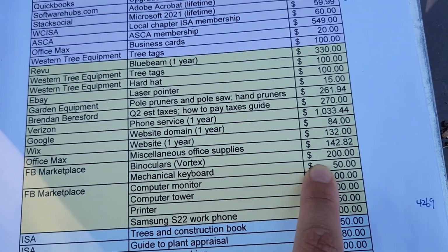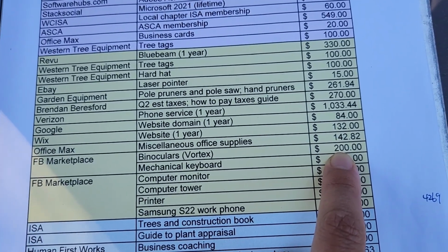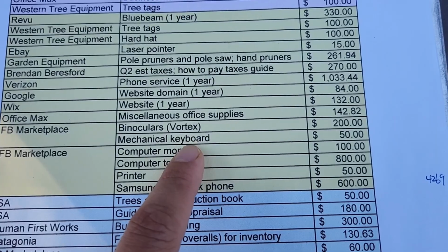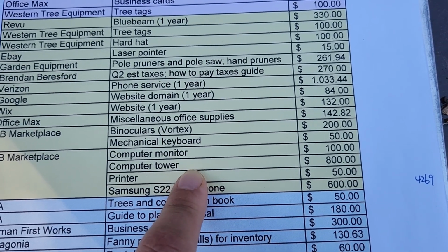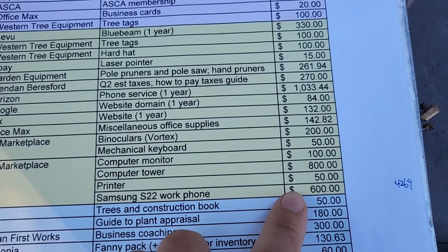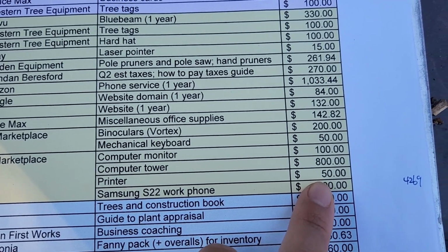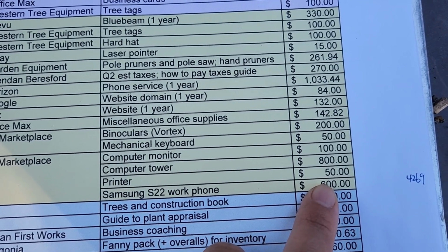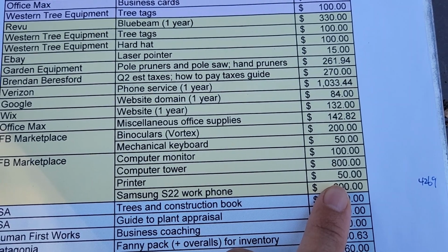Binoculars, I got some fancy ones from Vortex, $200. You could get something way cheaper. And then here's the computer setup. I got a mechanical keyboard, a monitor, a tower, and a printer, and these added up to about $1,000. If you have an existing laptop, you can use that. Mine was just not good enough, and so I decided to upgrade to a used gaming PC and setup.